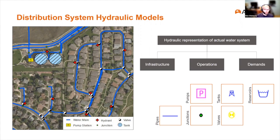And these models include three different categories of information. First is the infrastructure, so the actual pipes that are in the ground, all pumps, all storage tanks, and the treatment plant that is actually feeding the system. So that's the first main component. The second main component is operational information. So how are those, say, pumps actually operated in the system to fill and drain the different tanks, for example, or how is the treatment plant operated to provide water to the system? And that's all plugged into the model as well.